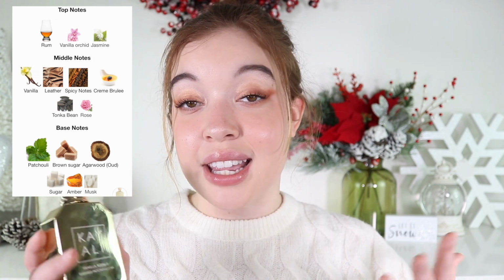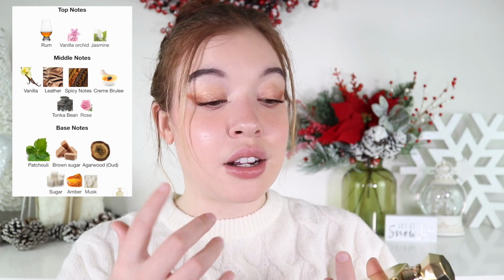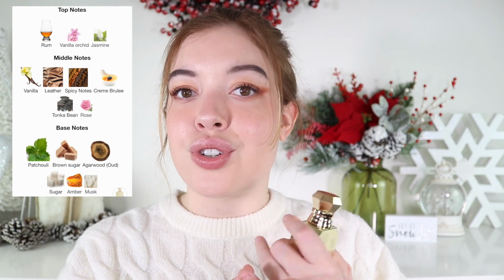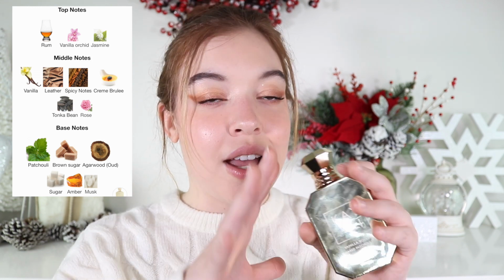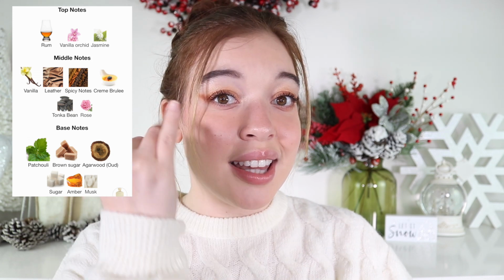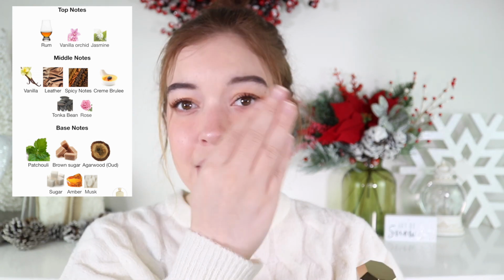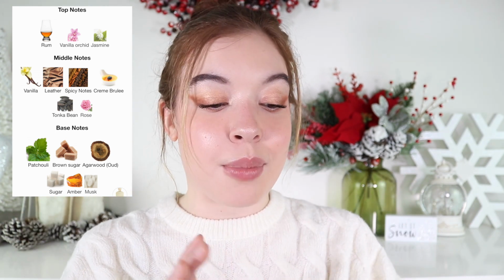So when I saw all the notes online, I just did not know what I was gonna get out of the fragrance, to be honest. You have delicious mouth-watering notes in here like creme brulee, rum, tonka bean, brown sugar, sugar, all these yummy things, and add that with the spicy note. Beautiful fragrance. But then on the other side of things, you have oud, leather, patchouli, and rum all together, because I love rum with the other notes, but alongside those three, I'm like, whoa. So I had no idea how I was gonna feel about it, and let's just quickly talk about my experience with the product.